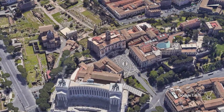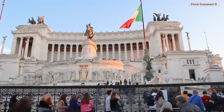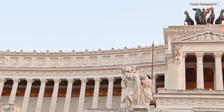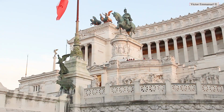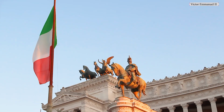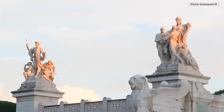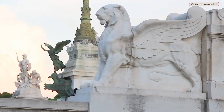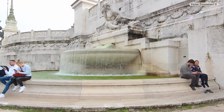Let's go there. Victor Emmanuel II in 1861 assumed the title of King of Italy and became the first king of an independent united Italy. The Victor Emmanuel II National Monument, also known as Altar of the Fatherland, was built between 1885 and 1935. It occupies a site between the Piazza Venezia and the Capitoline Hill.